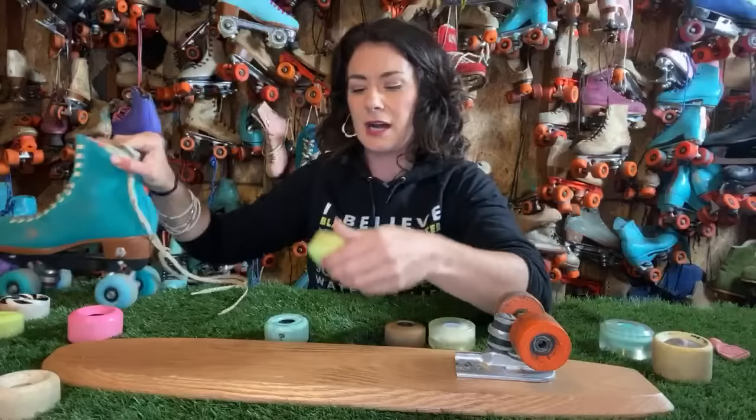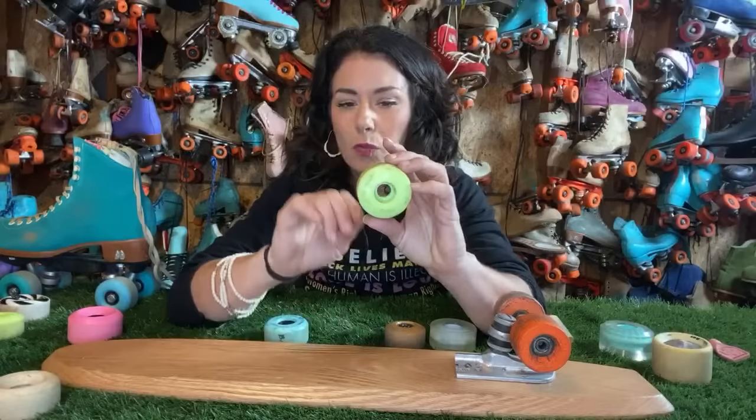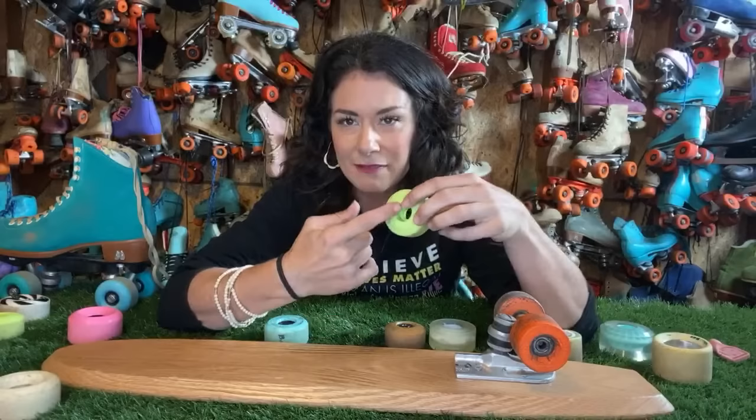the width inside, it's called the bearing seat. It's called the bearing seat because that's where the bearings sit inside of the wheel. And the space in between on skateboard wheels is too wide for roller skate axles. So that's why we make roller skate wheels for roller skating. You can put roller skate wheels on skateboards. You just can't put skateboard wheels on roller skate axles, unless, yeah.